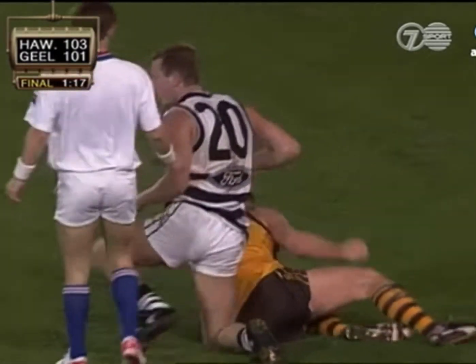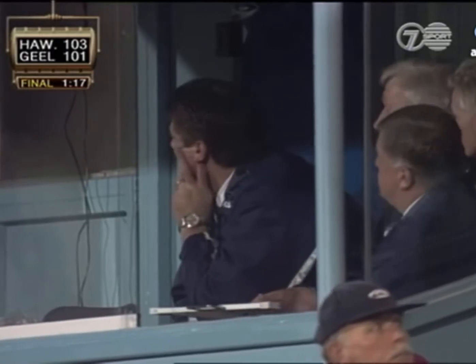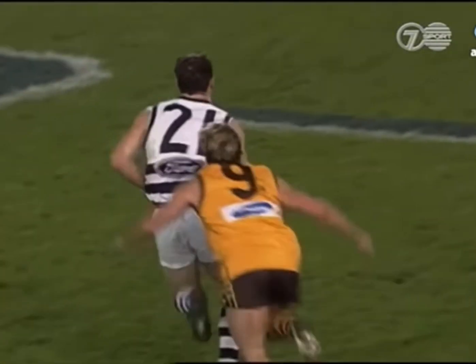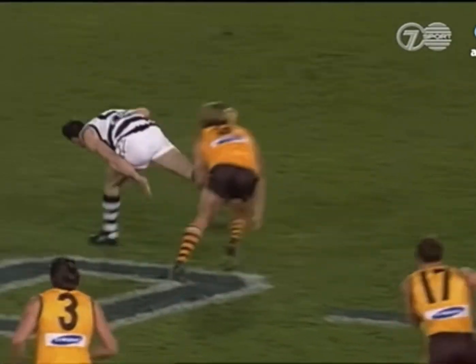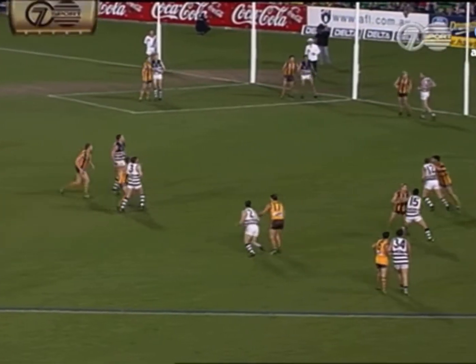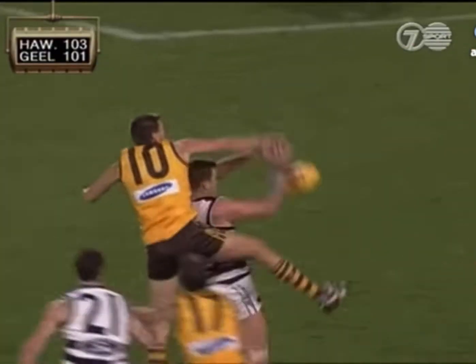And Hutto, every Hawthorn player should run directly at their skipper and pat him on the back and say, well done, that is what match-winning stuff's all about. Every inch of his body was intent on laying the tackle. Great stuff, Shane Crawford. The ball thrown into the pocket.